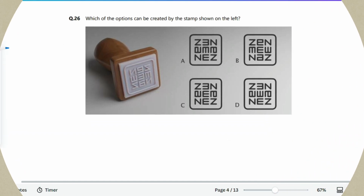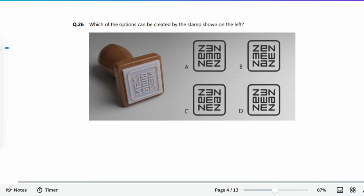Going ahead, this one is a very creative question. We are familiar with a stamp a lot in our life. In a school, in a college, anywhere we get to see this type of stamp, but we never focus on or analyze how a stamp works or how the digits would be written here. So now the question says, which of the options can be replaced with the stamp shown on the left? Like, which option will replace it?